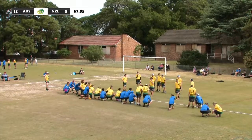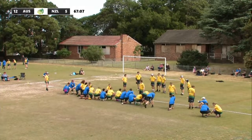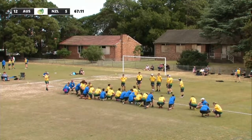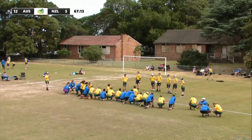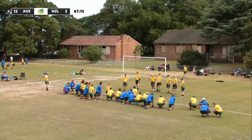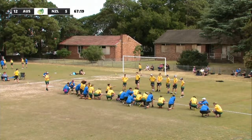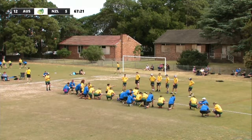New Zealand is really starting to... Like they've lost a little bit of energy. The guys on the sideline look pretty gassed. The guys on the line, all hands on hips, hands on head. The Australians look like just one big unit, don't they? Not just the seven players, they look like the whole squad.